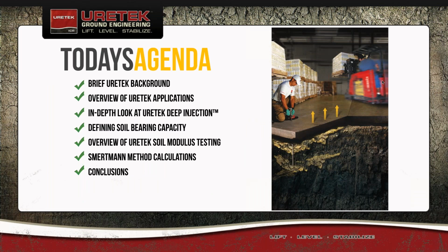Today we're going to give you a brief background on URETEK and kind of where it came from, where it's been, where we're going, both new applications and also just a history, to show you how long we've been around. Then I'm going to look at an overview of some of our different types of applications. I think the best way to look at this stuff is to see it. So I'm going to show you a bunch of pictures, talk specifically about the images that we're seeing, and show exactly what we've done, to give you a good hands-on feel over this webinar of what URETEK can do, and get your creative juices going about how we can use this on some of the projects that we've got going on.